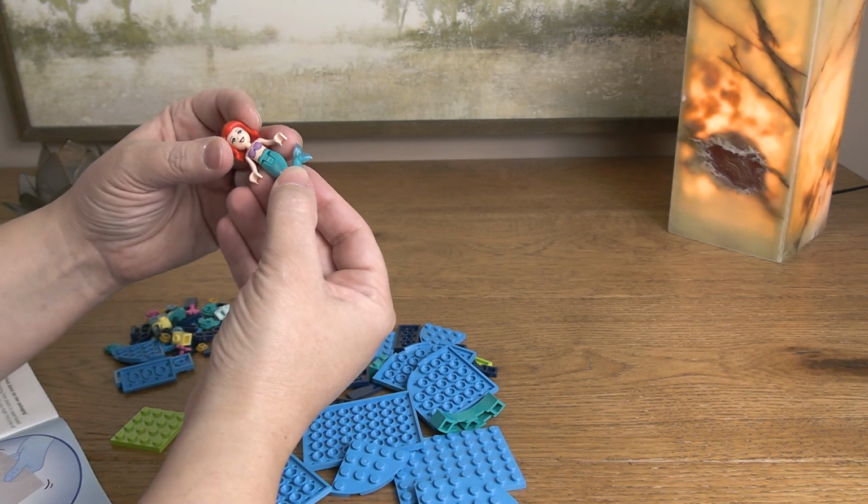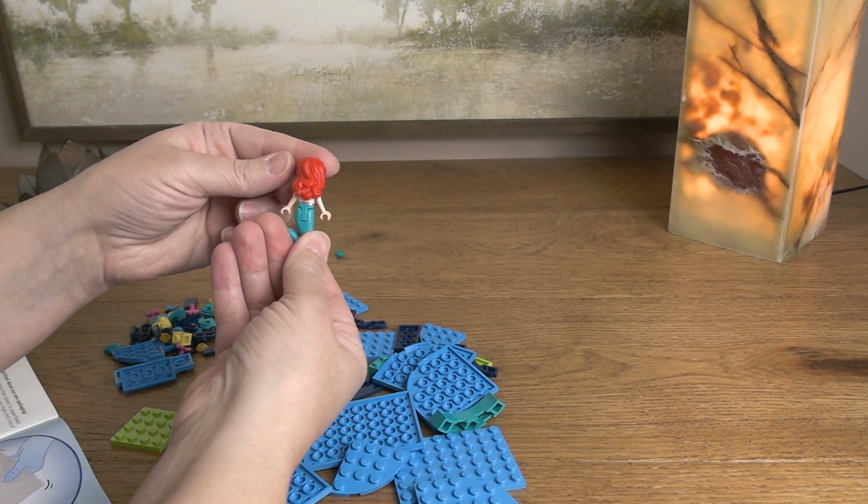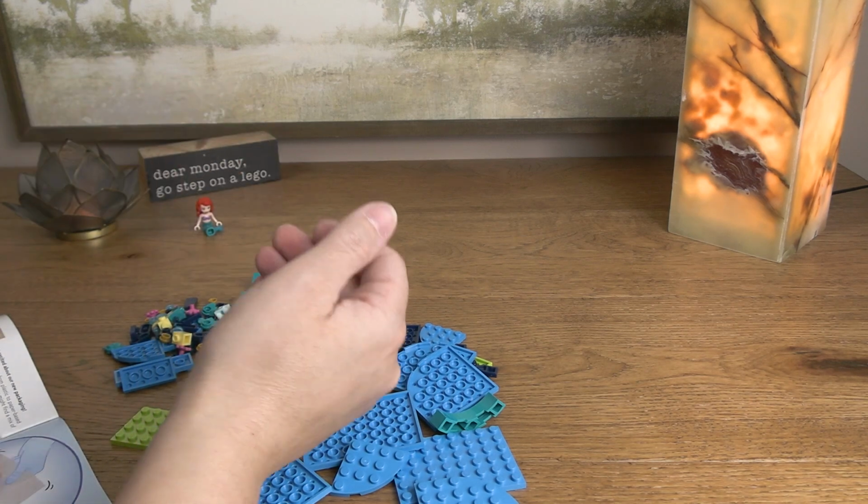So here's, oh, Ariel's got this really sparkly tail. She's really awesome, and her hair is beautiful. Okay, she's going to sit down over here.